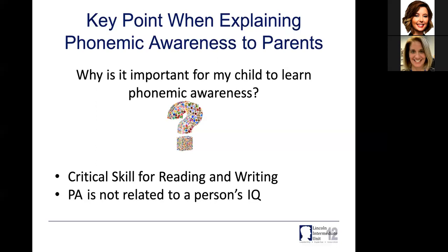Parents are always going to say, why is this important for my child? Why should I take time out of my busy, chaotic life right now and add this piece into our routine? And as educators, we know that this is a critical skill for reading and writing. It's important, if you're a good reader and a good writer, to have good phonemic awareness and to be able to manipulate those sounds. It's also important for parents to know that phonemic awareness isn't related to a person's IQ. This is a skill that needs to be practiced and learned and played with over time to help it grow.